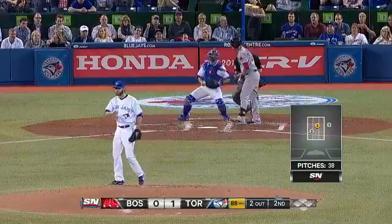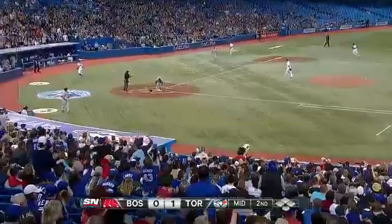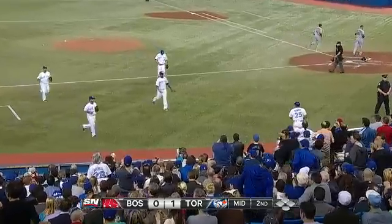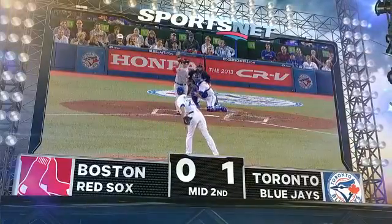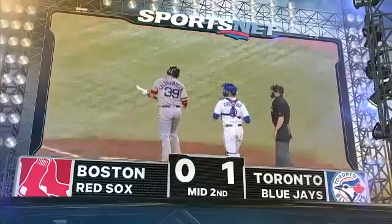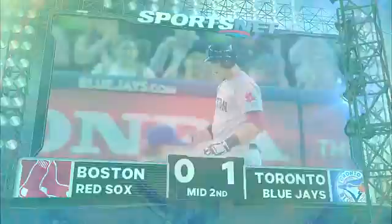0-2, 2 outs, make it strike 3. Morrow strikes out the side in the second. He's struck out 5 straight, setting the tone for the Jays early in this game. Mike Carp, the left-hander, over the top of a slider. Jarrod Saltalamacchia, slider as well. And Will Middlebrooks, 3 in a row in the second.